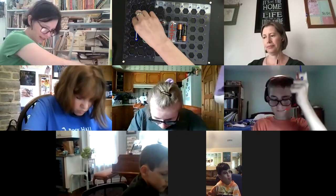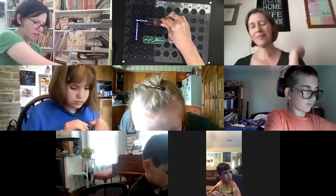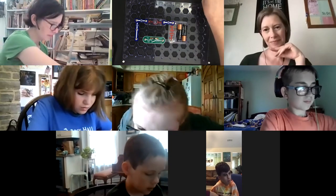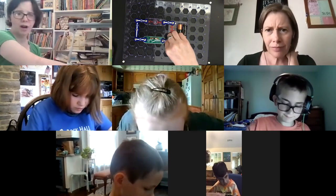So our second layer, we're going to take our snaps and connect our pieces. We have a two snap that's going to go from C2 to C3, connecting our three snap wire to our lamp. And then our next two snap is going to go from C5 to C6. It's going to connect our lamp to our battery. And then we're going to take another two snap and connect our three snap to our switch. And then finally, we're going to connect our switch to our battery.